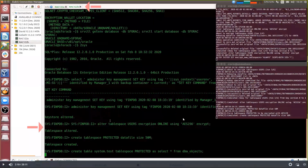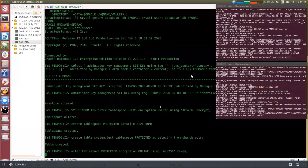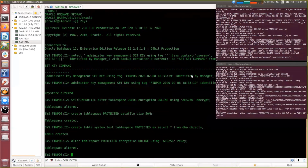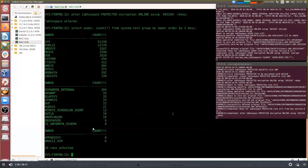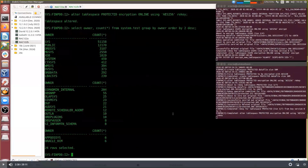The next step is we create a table in the encrypted tablespace, which is a copy of DBA_OBJECTS, so that we have some crypto work to do. Then I change the encryption of that tablespace to AES-256, because most customer security policies tell the DBAs that they have to encrypt everything with AES-256, so that's what we do here. And then we finally select from the encrypted table. We do this on both nodes just to see that everything is working as advertised.